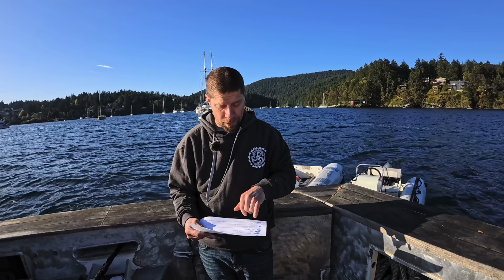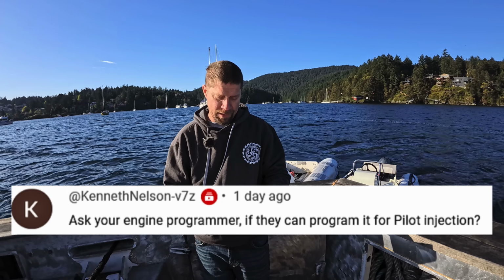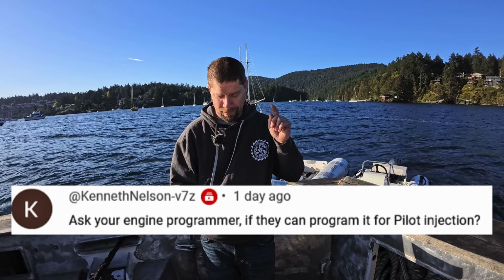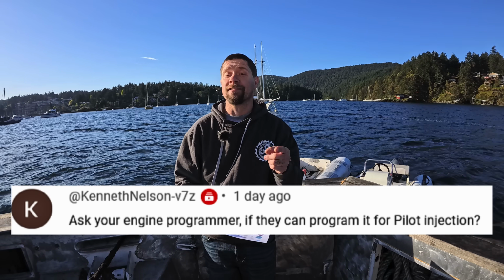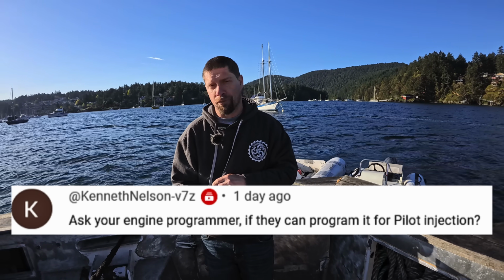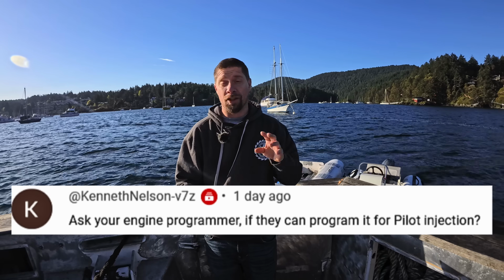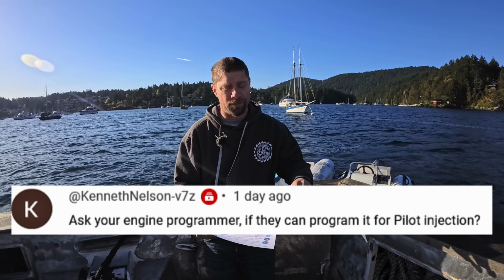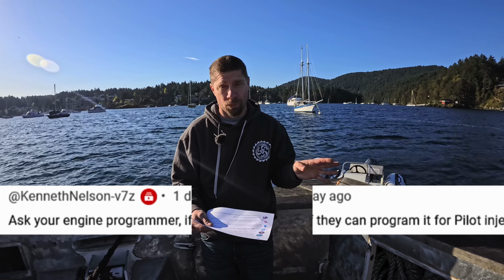All right, next up from Kenneth Nelson V7Z. Ask your engine programmer if they can program it for pilot injection. Yes, seeing as I am the engine programmer, I can program it for pilot injection. The Balder ECUs do everything that the factory ECUs can do in that regard. So no issues there at all, and it works great.